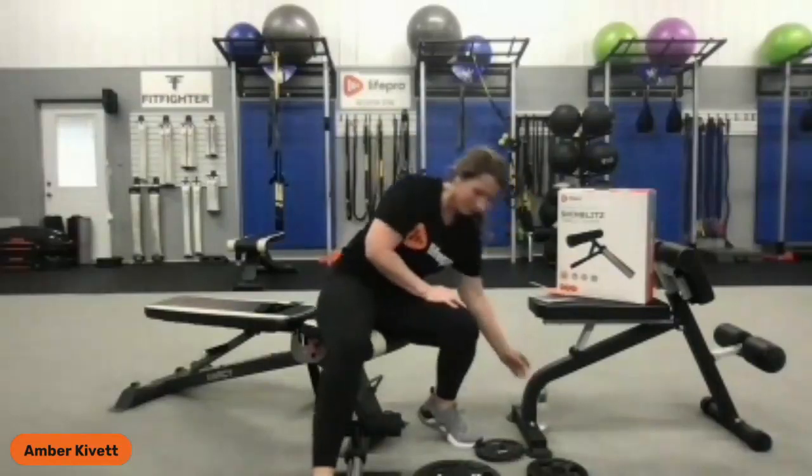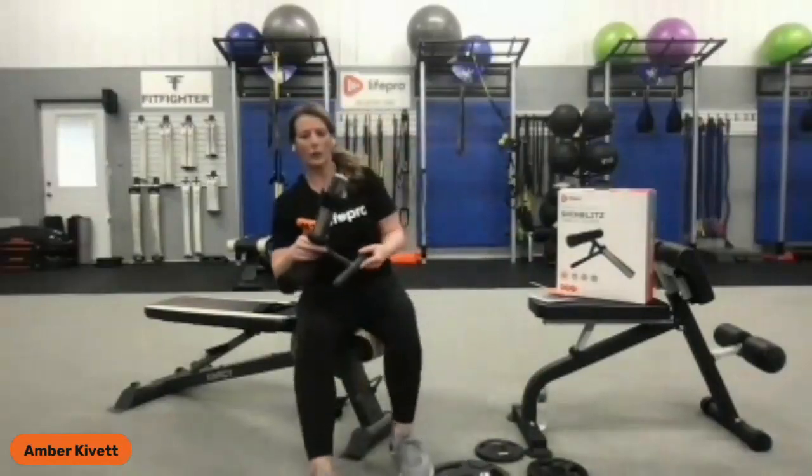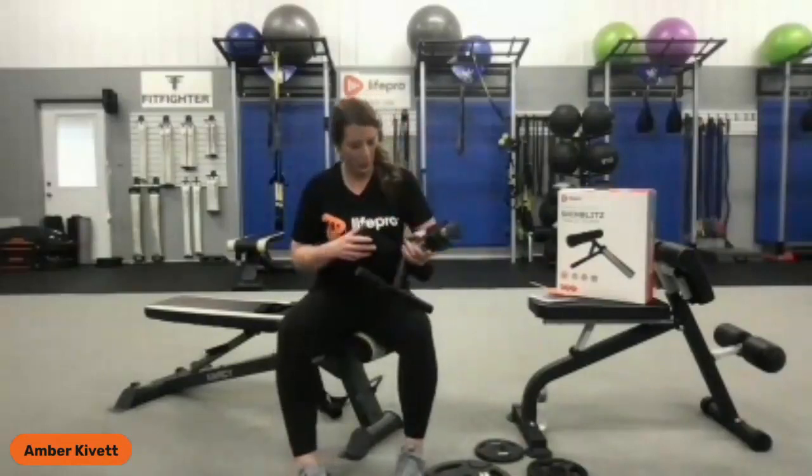Water does the body good. Our body is about 70% water. So if you don't have enough water in your system, your body's not going to feel all that great.